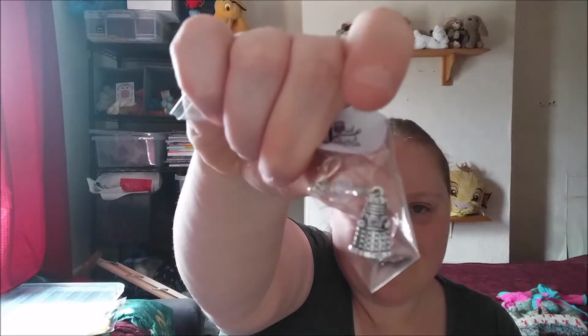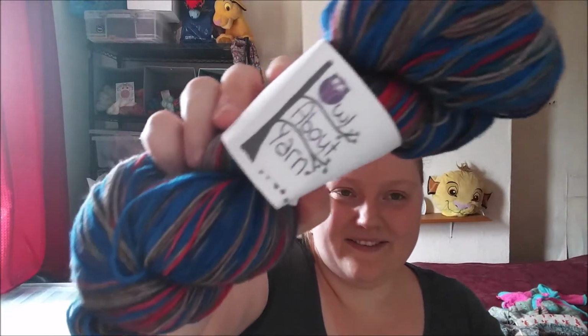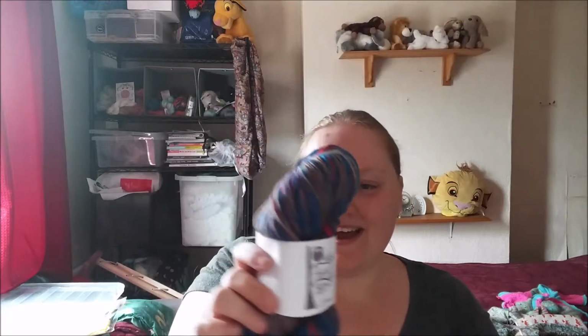It's brilliant. And then she also went to Owl About Yarn. Owl About Yarn is awesome. And this, which is a Dalek stitch marker. Progress Keeper even. Dalek Progress Keeper. So, yeah. 10th Doctor, which is a colourway I've been eyeing up for a long time from Jenny. So again, this is Owl About Yarn. This is a Happy Owl, which is 100% superwash blue face Leicester. 100 grams, 400 metres, 437 yards.